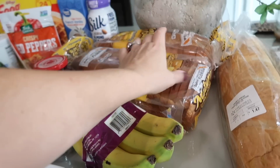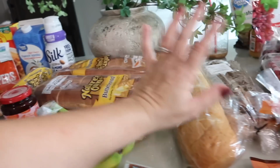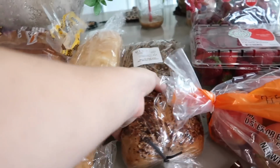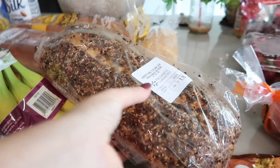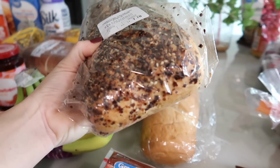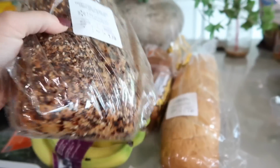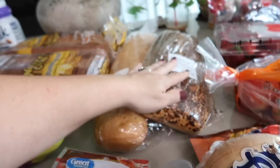bananas, 2 loaves of bread. I always freeze one and leave one out. And then I got some deli bread to make just like sub sandwiches. So I got the everything bread. This one's just seasoned really well with all kinds of like seasonings. And I don't know, it's really good. Then I just get the plain one for the kids.